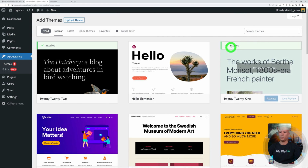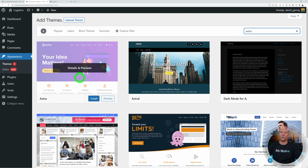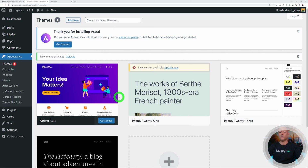If it's not there in the recommended, you can always type Astra in the search box, and it should show up normally first here in the results. If you hover on top, as you can see, there's an install button. Click on this, and now we need to activate it. Very good. And now we are going to install the starter template.